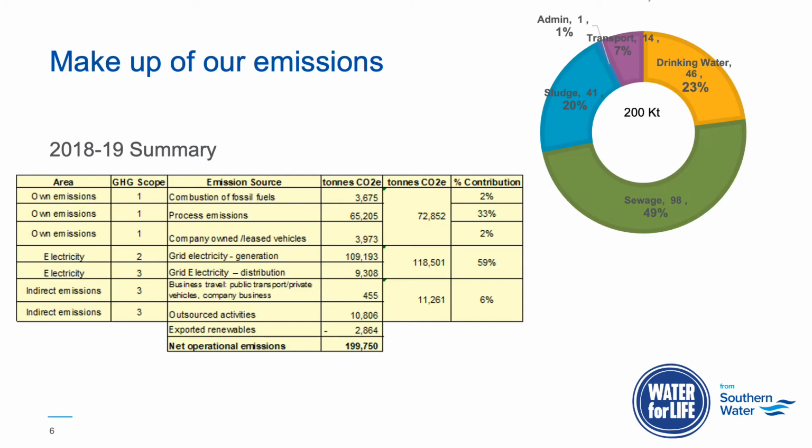This slide provides more detail on last year's emissions. In the table, you will see that 59% of our emissions are due to electricity, and 33% of our emissions are estimated to be derived from our treatment processes. Transport and the generation of power on site from fuel oil are relatively small. The pie chart on the right illustrates the sources of emissions. Almost 50% are derived from sewage treatment and 25% from drinking water.